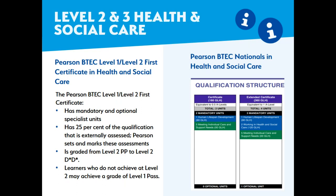And the grading criteria for all vocational units, whether it's level 3 or level 2, runs from a pass to distinction star. Because this is equivalent to 2 GCSEs at level 2, it can be 2 Ps or 2 distinction stars, similar to GCSE combined science where you get 2 grades. Learners who don't quite achieve the level 2 grade can get a level 1 pass if they have met some of the criteria required.